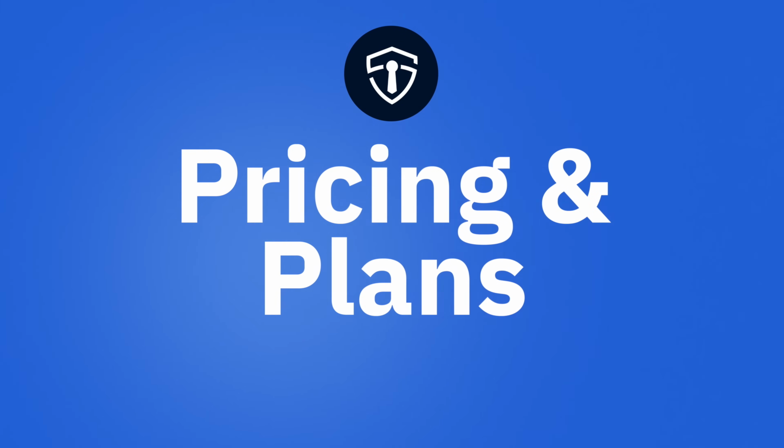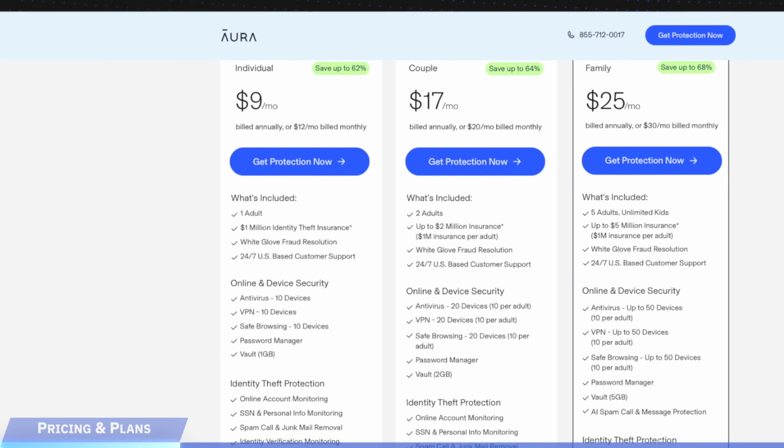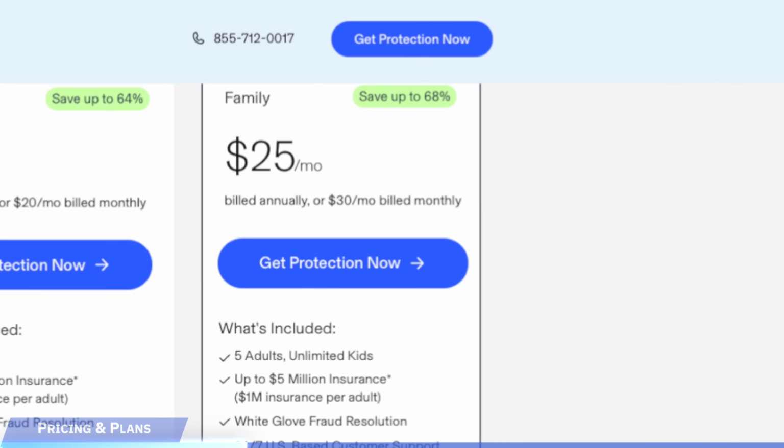Now, a critically important question, especially for those of you with families to support: how much do these packages cost? The first thing to know, paying yearly will get you a lower monthly price than if you opt to pay monthly. So depending on whether you go with monthly or yearly, Aura's plans range from, I think, about $9 for individuals to around $25 a month for families.